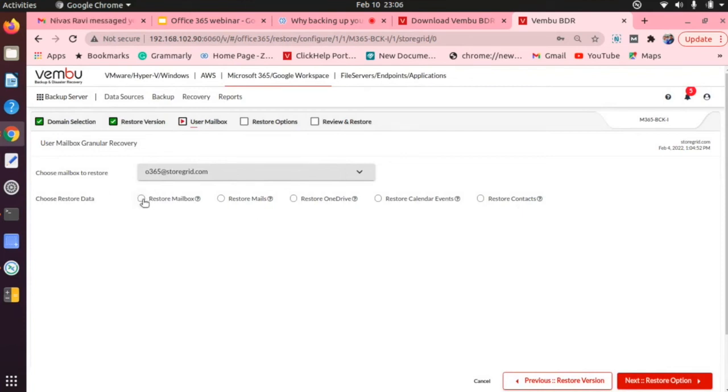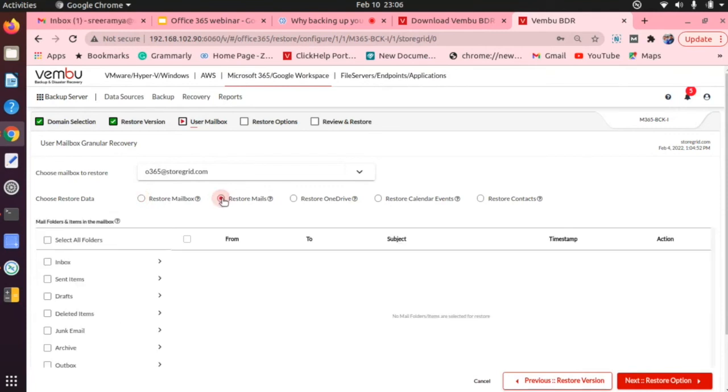And you can see that you have these many options to restore the user mailbox. The first is restore mailbox. This option will restore the complete user mailbox with their mails, OneDrives, calendars, and contacts. So all the items will be restored completely. Else, if you want to restore only the mails, then you can go to the restore mails option.